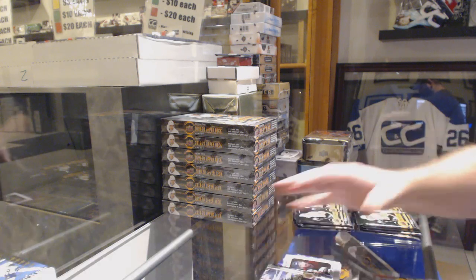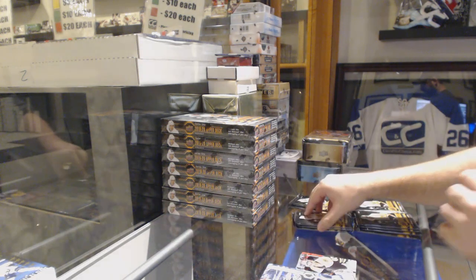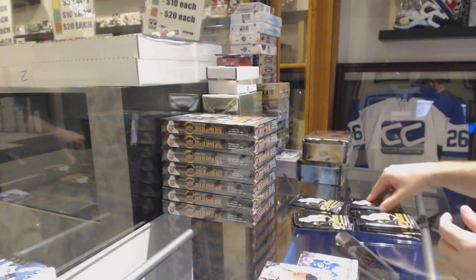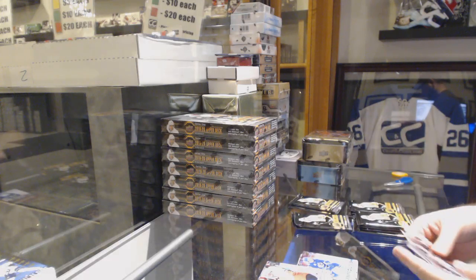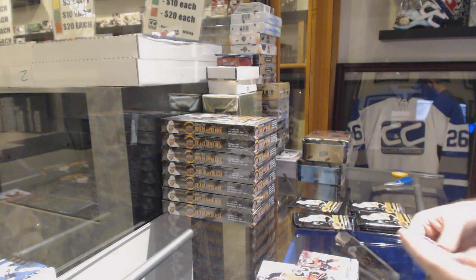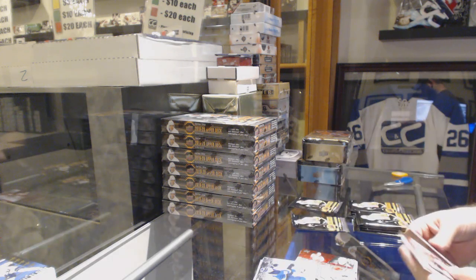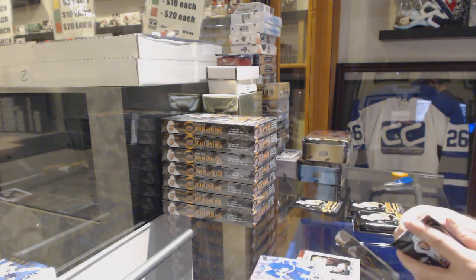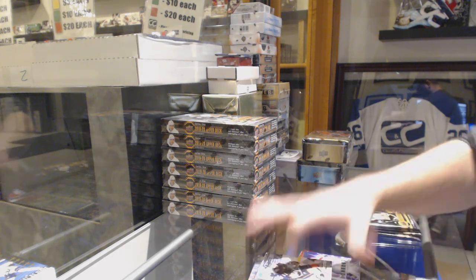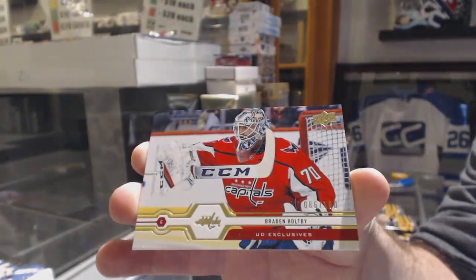We've got a clear cut for the Boston Bruins, Tuukka Rask. Young Guns for the Vancouver Canucks of Zach MacEwen. Young Guns for the Ottawa Senators of Rudolfs Balcers. Generation Next of Andrei Svechnikov. Portraits of Letang for the Penguins. Pure Energy of Washington Capitals Ovechkin. And a Holtby exclusives for the Washington Capitals.